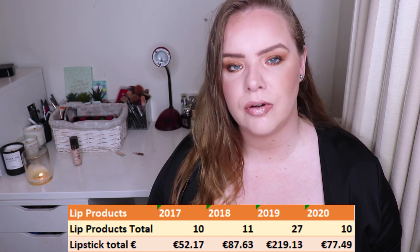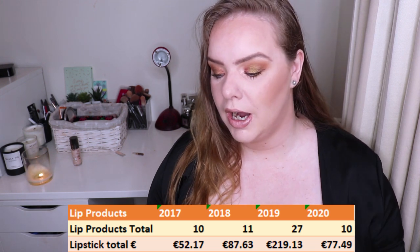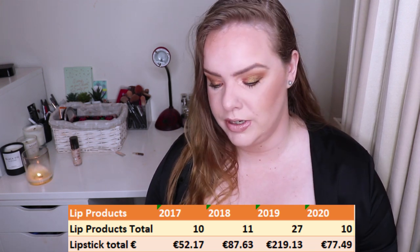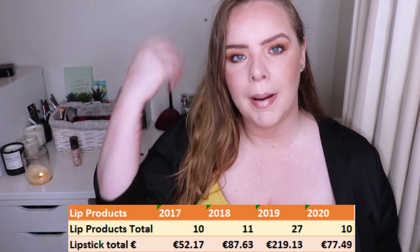That's €77.49. So at least for lip products, I've hit my goal in the sense of I'm not lower than any other year, which is what I thought would happen. So now on to all about my face.